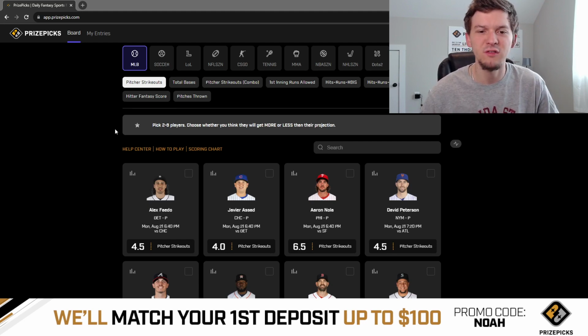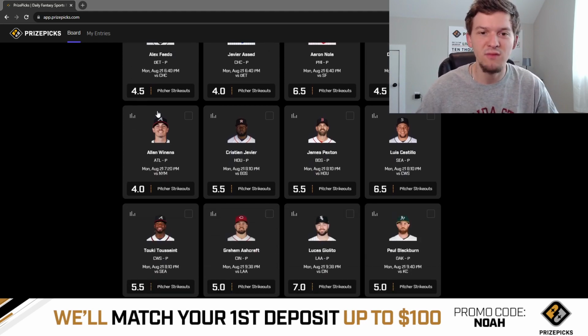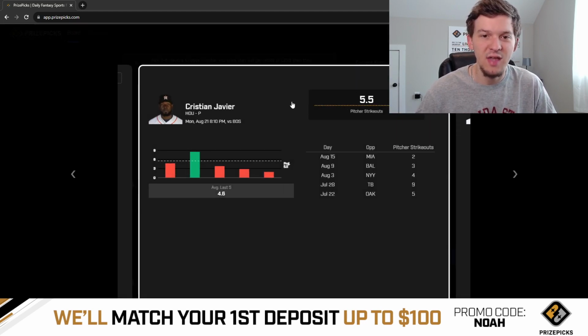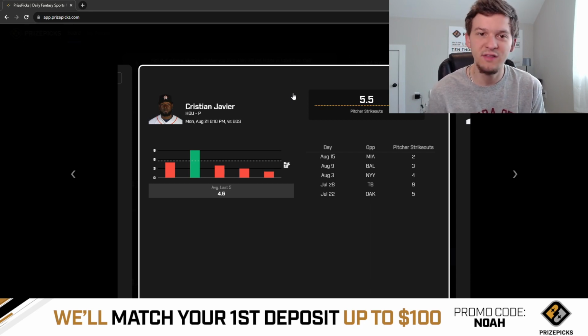The first prop we're going to talk about, again, we're going to stick in the strikeout category. We're going to be looking at Christian Javier strikeouts, 5.5. And I do like the under here for Christian Javier. If you look at Javier just as of late, the strikeouts really haven't been there over his last 5 games. He's only gone over this line in 1 out of those 5 games. Against Tampa Bay, he had 9 strikeouts. Against Oakland, a really good strikeout matchup, only got 5 Ks, got 4 Ks against the Yankees, just 3 against Baltimore. And in his last start against Miami, he had just 2 strikeouts.